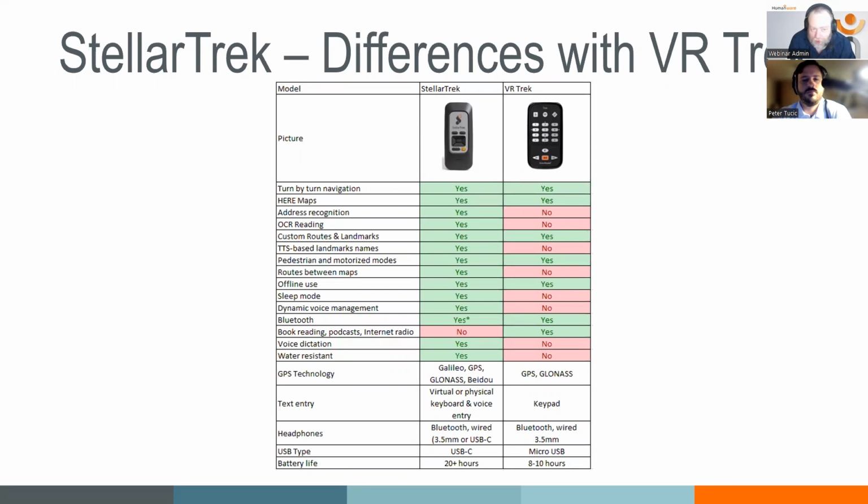Bluetooth is present on both devices, but on the StellarTrek, as Peter mentioned, you have the option of using a Bluetooth keyboard, which we don't have on the VRTrek.